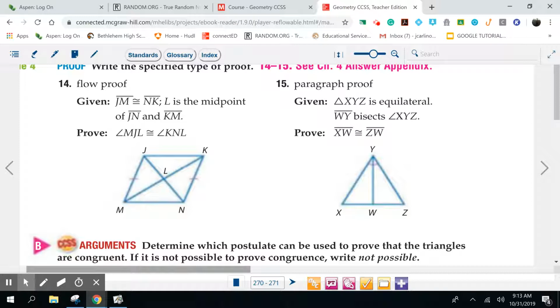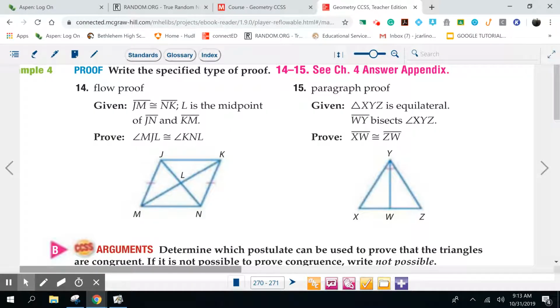Here's your first proof tonight. If you look at the proof statement, it says prove angle MJL is congruent to KNL, which is going to be CPCTC, which means before CPCTC, you need to prove a pair of what congruent first? Triangles. And in this problem, there's multiple triangles. Everything we did today, there are always 2 and only 2. So how can you tell which 2 to prove congruent? Look at your statement. MJL and KNL. Prove the 2 triangles that contain those angles.